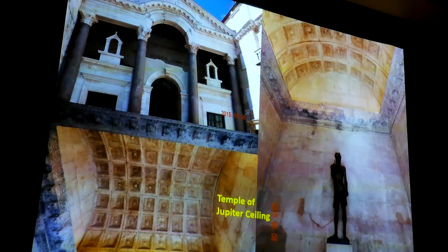Okay, this is the... What's the temple? Jupiter temple. Okay, yes, and the ceiling of the temple. And then this is a bronze statue of St. John the Baptist. Seems like St. John is a pretty skinny guy.